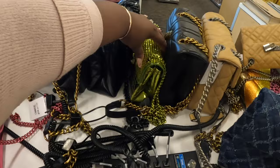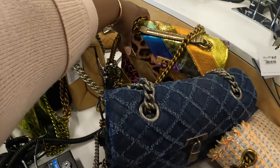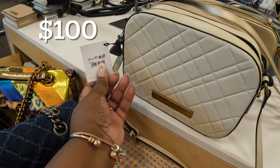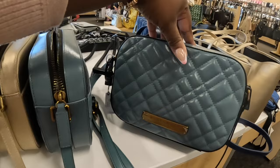This one was pretty. Just showing you guys the design. Most of them I didn't get the prices on this table. And this one is $100. And they had a few different colors behind it. So there's the beige, more like gold. It's a blue quilted. And then that jean one came in a smaller version.